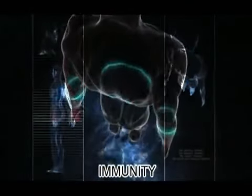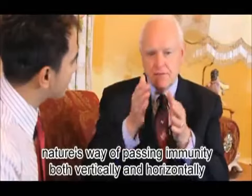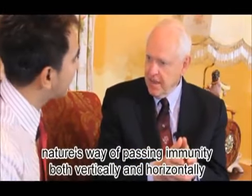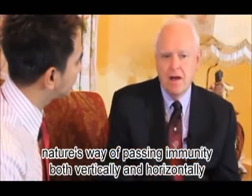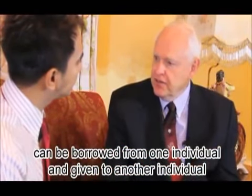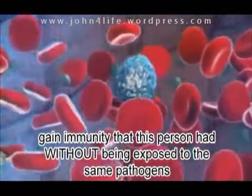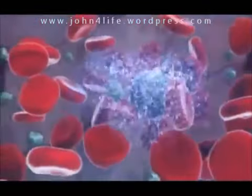Well, transfer factors, as the name indicates, transfer something. In this case, it's immunity, and it's one of nature's ways of passing immunity both vertically from mother to child, but it can also be passed horizontally. All mammals make transfer factors, and the interesting thing about them is that they can be borrowed from one individual and given to another individual, and they will gain the immunity that this person had without ever being exposed to the same pathogens that the first individual was.